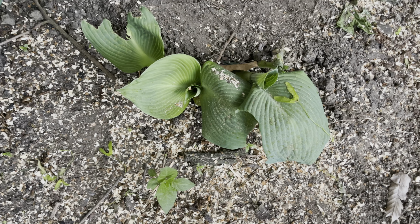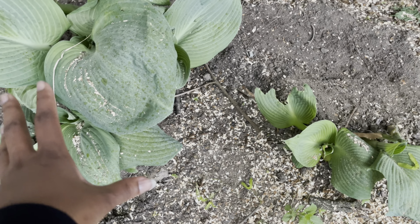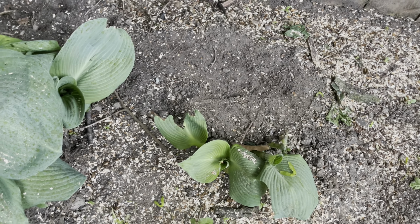This is where I moved that hosta, and I divided it. So I put the biggest clump right there and the smaller clump here. And it seems that they have taken off just fine. And then there's more astilbe planted in here. We'll see what comes up. Oh, these carpenter bees. Why are they so mean?